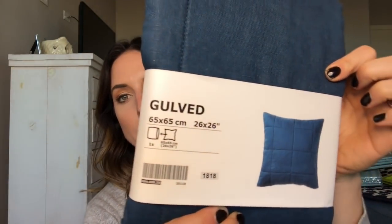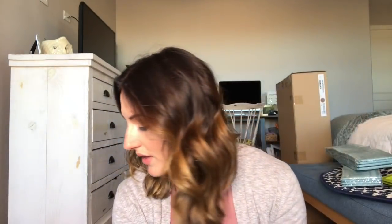And then I also got this cover. It's like a knit one to replace another one. I think this one is gonna go in my bedroom actually. And then I also got this blue quilted pillow cover. It's a pretty big one to replace another one as well that we were due to change.